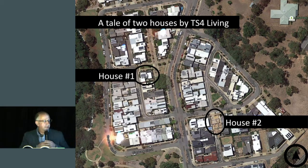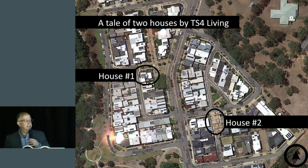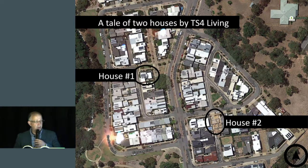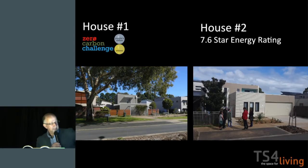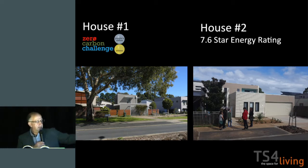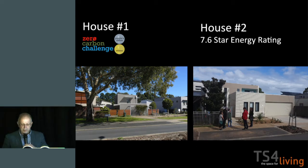Some of you won't. What we've got here is an aerial view of what was basically one of the country's leading low energy, low water consumption developments that was started 10, 12 years ago. It's now been finished. We've built the last house there, which is house 2. House 1, actually, it's house 3 that gets complicated. I shan't go there, but house 1 is the zero carbon house. So I'll very briefly introduce you to that.